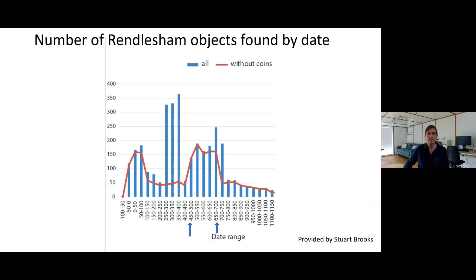65% of the Rendlesham assemblage, excluding coins, is of 5th to early 8th century date. If you follow the red line on this graph, you can see a peak in the number of objects found and therefore activity between AD 450 and 700, which is indicated on your screen by the blue arrows. At Rendlesham, the volume of finds in the 6th to 7th centuries is higher than any other period, followed by a strong fall in the 8th century.